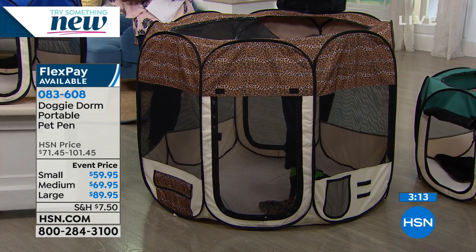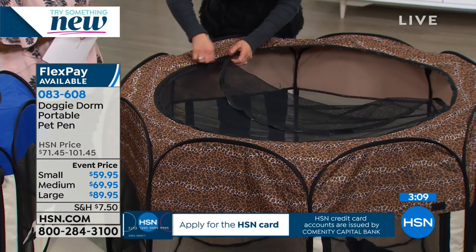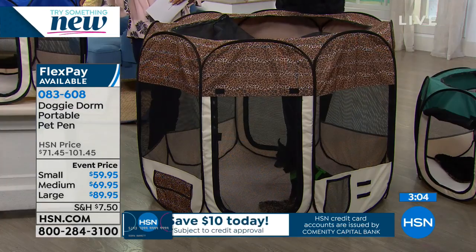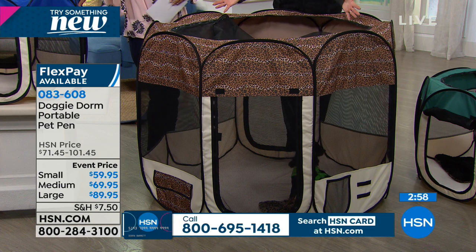And size-wise, you could put a 100-pound pet in this large, but in this case, I've chosen to put little Amelia in there so she has extra room. So you can see, instead of just having four walls where she'd barely be able to turn around, she's got her own playground practically. I like the design.